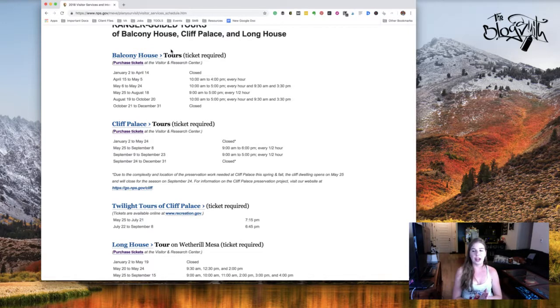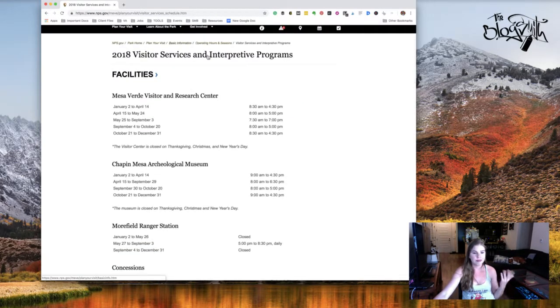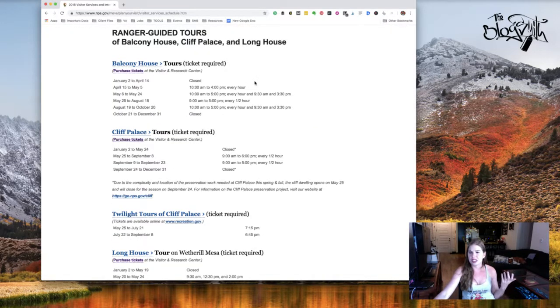So now we have to compare the information behind when the buildings are open at the park, where you could get tickets, and there was also another place you could get tickets. It might even be here, maybe not. It was in Durango, and this is in Mesa Verde. I can't remember the name of the town. I think it was Cortez that we stayed in.